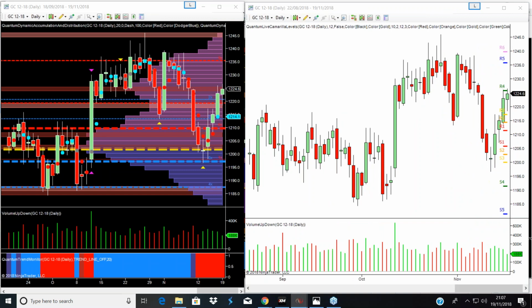Something that we've been talking about, certainly mentioned in the past few sessions, is the Camarilla indicator that we developed for NinjaTrader. We also, obviously, have it for MT4 and MT5. Support and resistance levels are hugely important in whatever you trade. It doesn't matter whether it's stocks, forex, commodities, indices, bonds. It really doesn't matter.